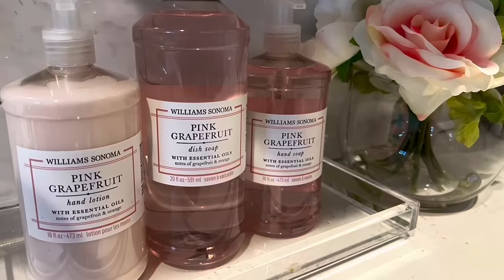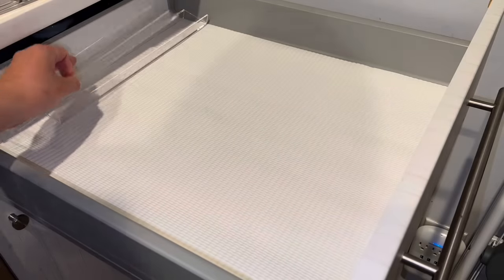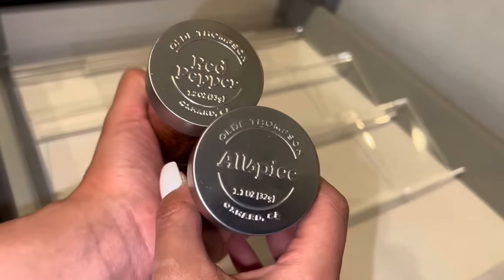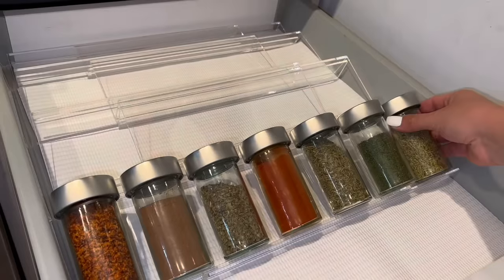If you've been thinking about helping your mom or loved one with something, then this is your reminder to go ahead and do it. Go make someone's day. It's the best reward to see them happy and grateful. It was an honor to do this for my mom and would love to hear your thoughts in the comments on how you think this kitchen organization turned out.